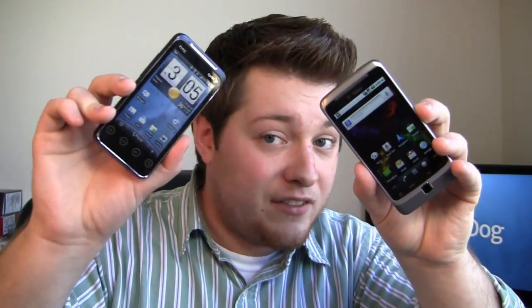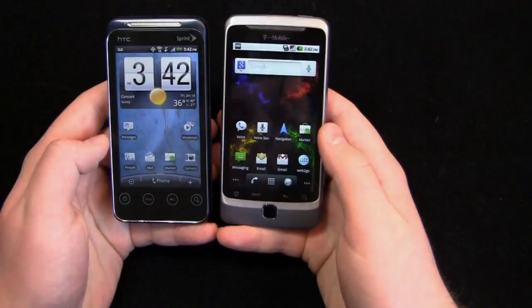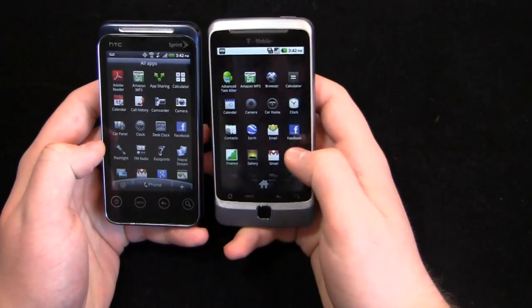Enough of that, let's get into the dogfight. Who's going to win? So bam, it's time for a browser test on both of these devices.